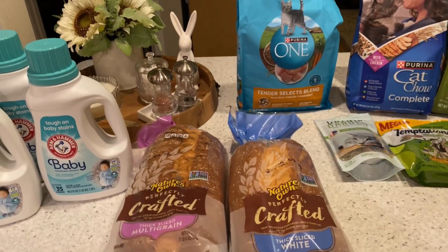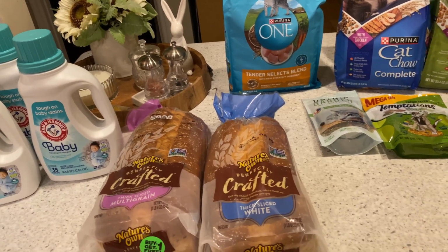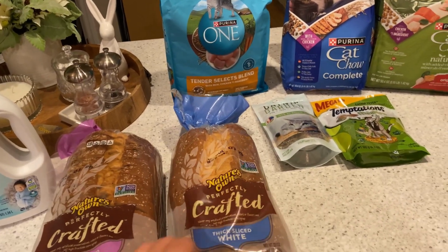So $2.25 for a nice size loaf. And then my bestie is coming 4th of July. She'll be here 3-4 days. And she likes a good grilled cheese.